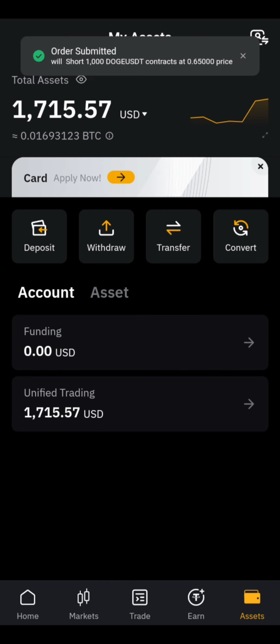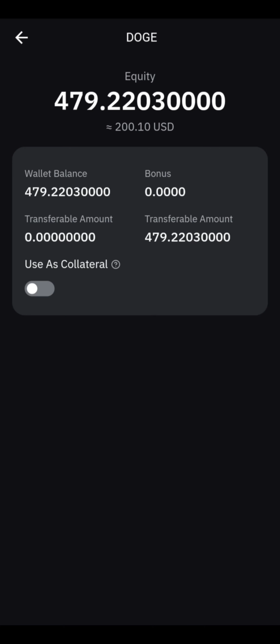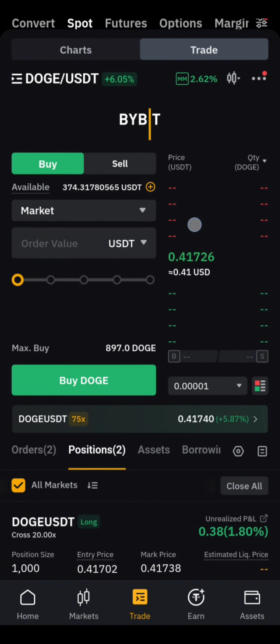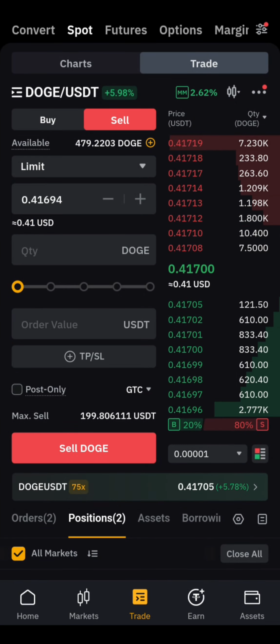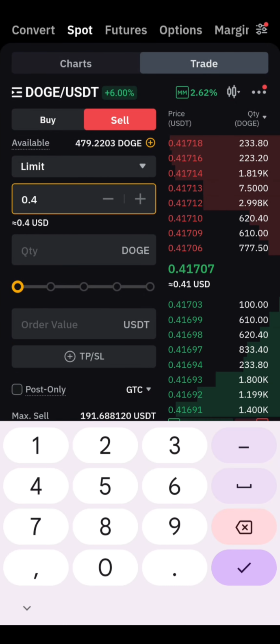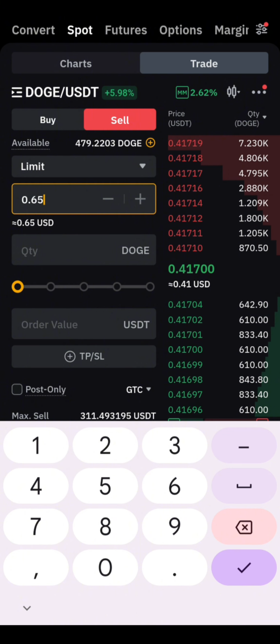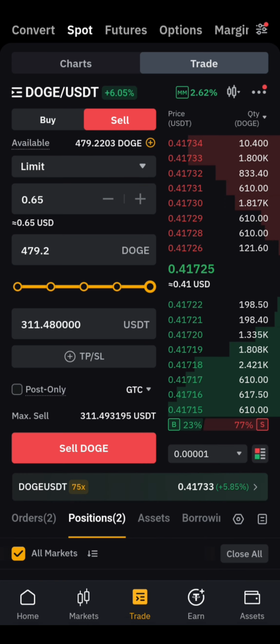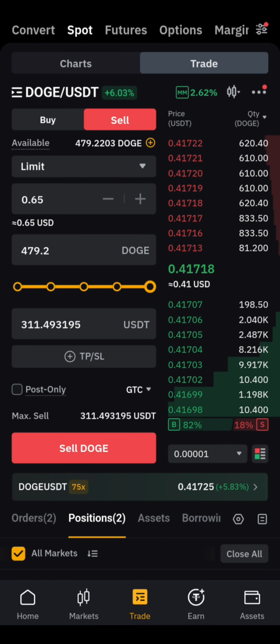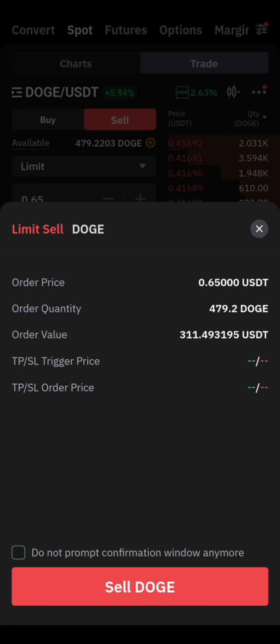Okay, so let me do an experiment to see whether I can set a sell-off. I already have spot sell here, then I will just put limit. This is to prevent the case where you don't have time to watch. You can just set a price to sell off at 65 cents, or maybe we can put 60 cents. I think 65 cents is a good sell. So it's not double up, but it's a good amount because we actually get in at $200, but it's $311. Of course you can adjust accordingly, but I think this is a good amount, 1.5x.